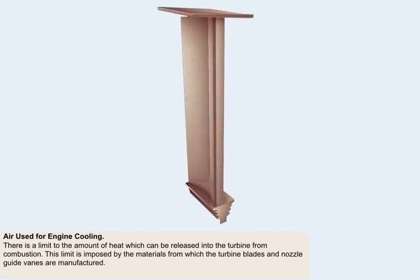We know from the introduction lesson that the gas turbine engine is a heat engine. High thermal efficiency is dependent upon high turbine entry temperatures. We stated earlier that there is a limit to the amount of heat which can be released into the turbine from combustion. This limit is imposed by the materials from which the turbine blades and nozzle guide vanes are manufactured.